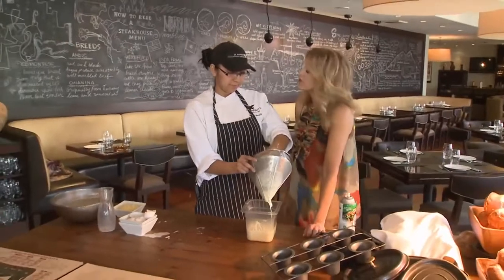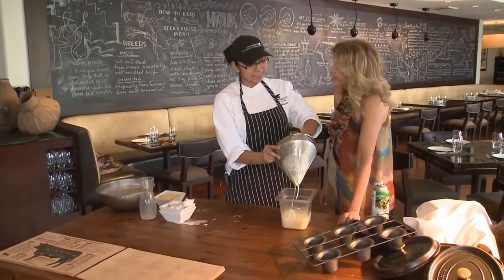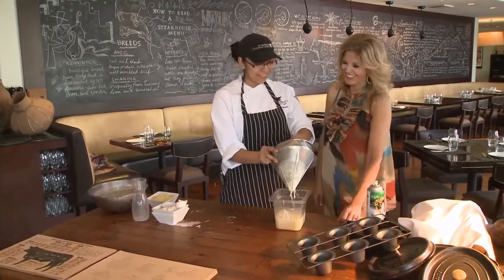Does your family understand how talented you are when it comes to these popovers? They understand it, but they don't quite get it. They just love eating everything.